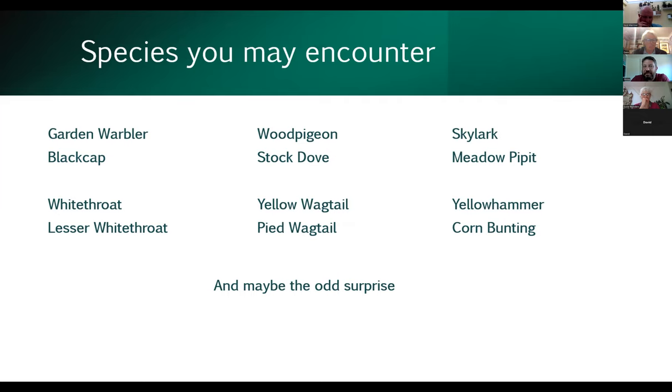Interestingly, I've put back in Wood Pigeon and Stock Dove. The reason for that is we still had a few people with a few conundrums when we were out at Brandenham. Is that a Stock Dove? Is that a Wood Pigeon? So again, we've got a little bit of a closer view on those two.